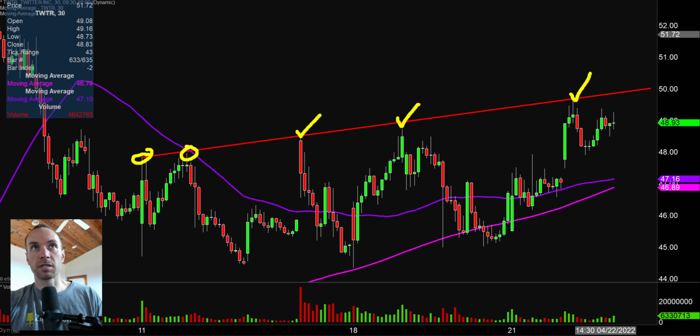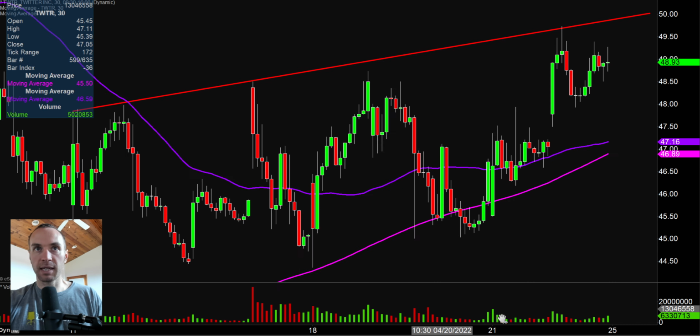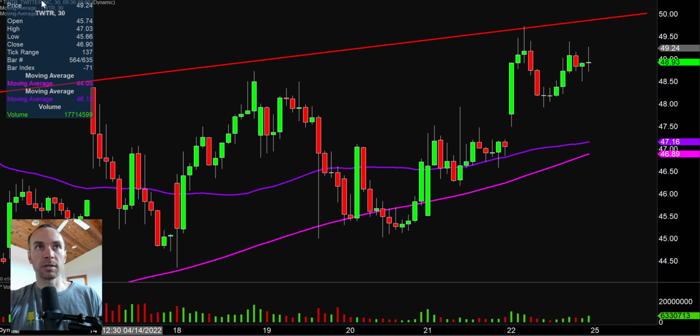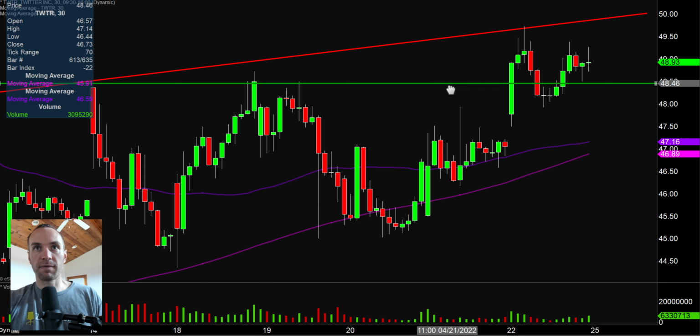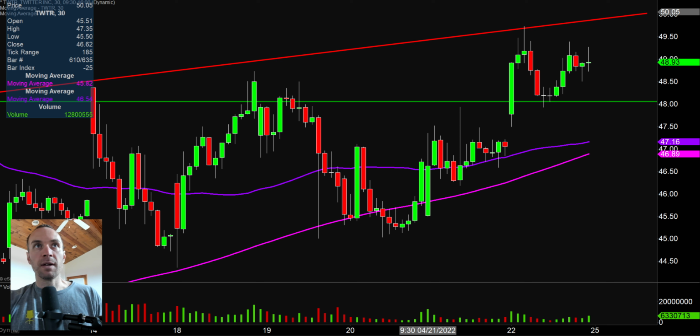Key area of resistance. So moving forward, that's certainly going to be the main area of resistance, which right now sits right around, let's just call it the $50 mark. So $50 key level of resistance headed into next week. As far as areas of support are concerned, for those that like to play pullbacks, you have a couple different areas. First level right there around the $48 mark, and then from the moving averages viewpoint, interesting how you have the purple line and the pink line basically right next to each other.